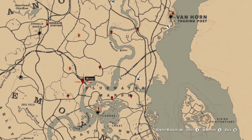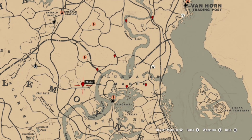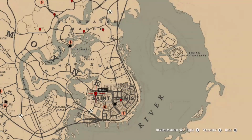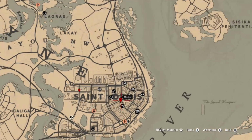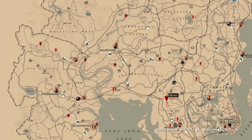This next location is one of those runaway carriages where you have to save the lady before she ends up breaking her neck. That one, somebody's being held up at the set of houses over there. Inside of St. Denis, you have that one where somebody needs to be saved at the cemetery. And then this one over here, somebody asks you to go ahead and save somebody that's being robbed in the alley.